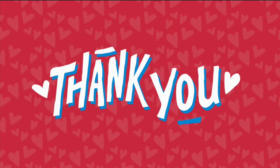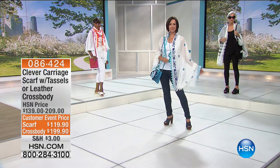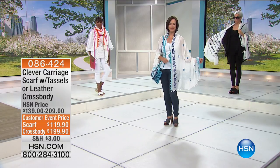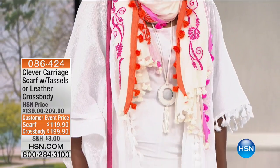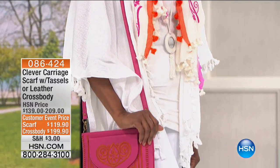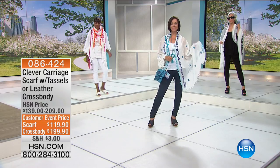So we're gonna do a presentation coming up later, but here is the Santorini tassel scarf. This is an absolutely gorgeous scarf, and when we show this, it's just incredible. Let me tell you about the scarf. I love it. This is all done, Helen, by hand.